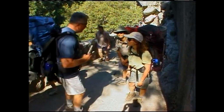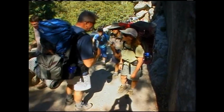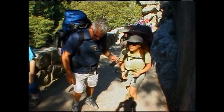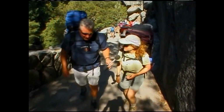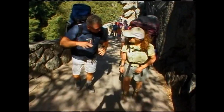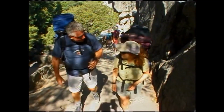Now, a lot of people are passing us. Are they all going to Half Dome? The folks that are going to Half Dome started at 6 or 7 this morning. These people are generally headed up probably to the top of Vernal Falls, up the Mist Trail, which is quite a popular trail here. It's the most popular trail in Yosemite. So you see people on this trail who are going to all different degrees of difficulty destinations.